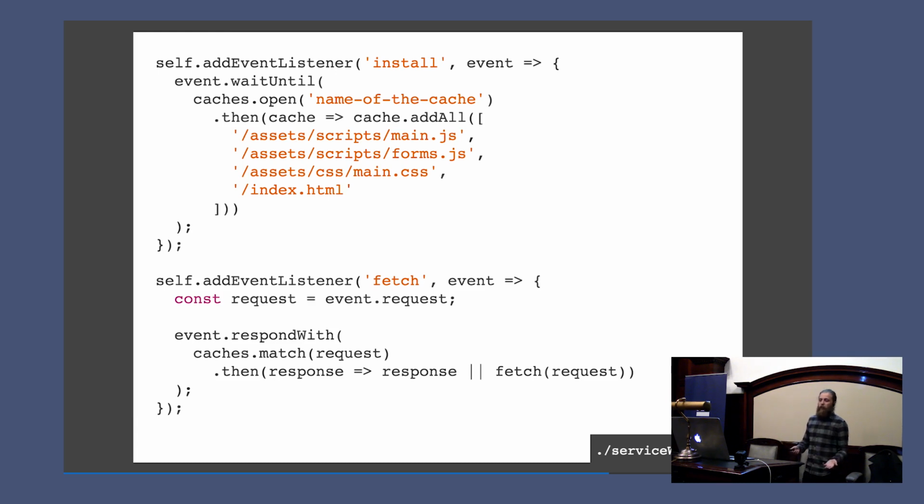So, for example, if we do ask for index.html and we're offline, it checks the cache, it's in the cache, returns it from the cache. Then index will ask for the main JS and the main CSS, and it'll do the same thing, it'll return them straight from the cache. But if it asks for, I don't know, Christian Heilmann's photo, it's not in the cache, so it'll try and fetch it from the network instead.